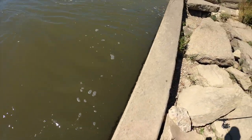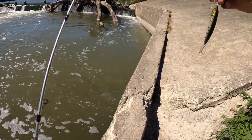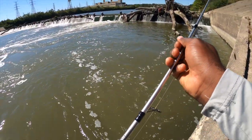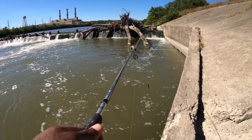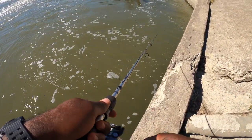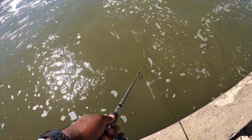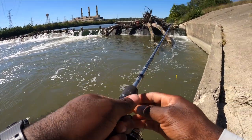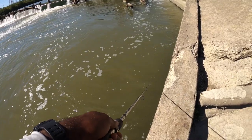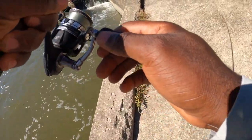Straight down. Because of that big log, you gotta be really careful. If not, you're gonna get snagged a lot. There's a lot of line, barbed hooks and stuff on that log, but you just gotta be careful, guys. If not, big time snag. You're gonna get snagged over here if you're not careful.